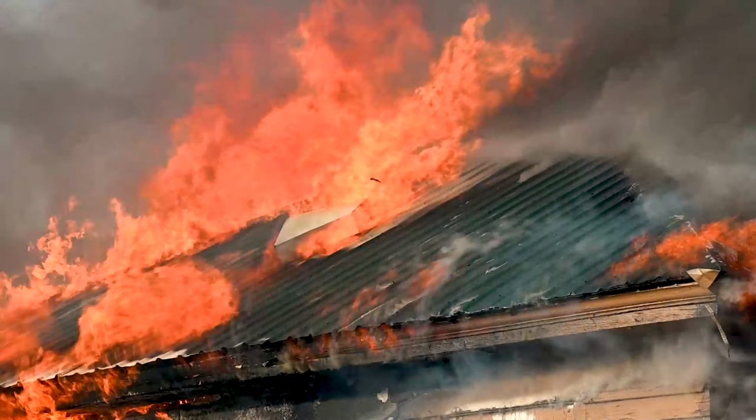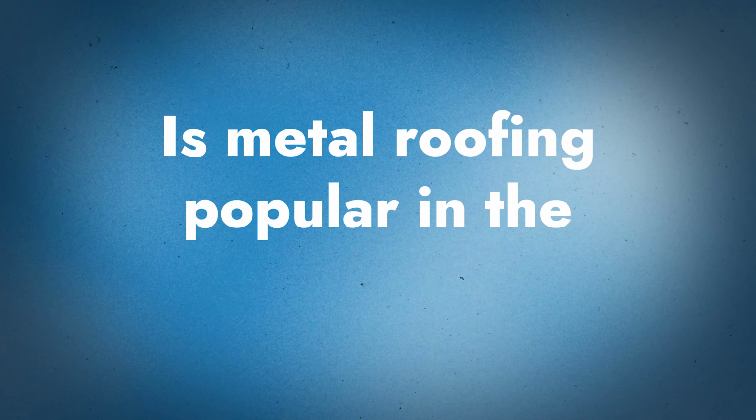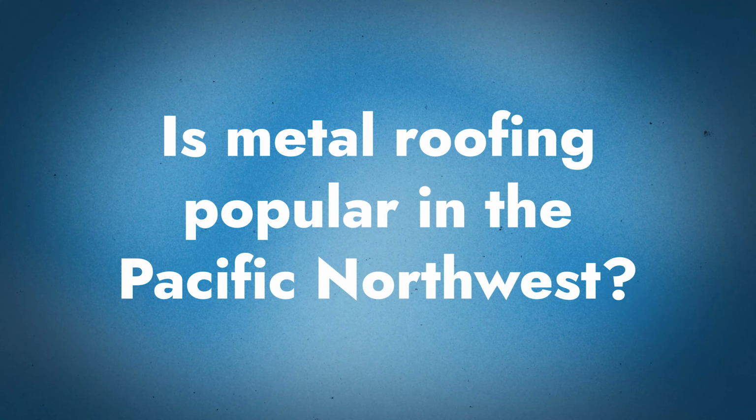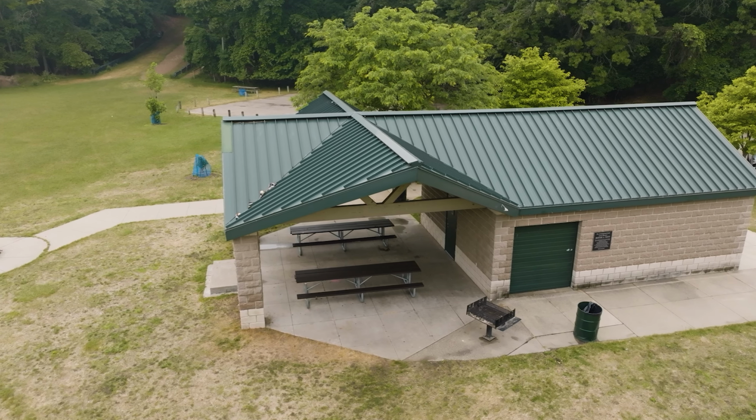I guess the other thing that I'd like to put in there is metal has gained popularity hugely in the last 10 years. And it only makes sense in this area with such crazy weather that we can have, from tornadoes to fires in the summer to large snow loads in the winter. So tell me a little bit about the popularity of metal in your area, especially with such a wide range of weather events that can happen. It's hugely popular, given the weather and everything that goes on around these 7 states.